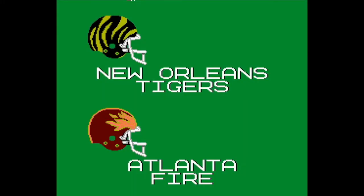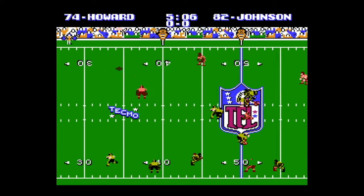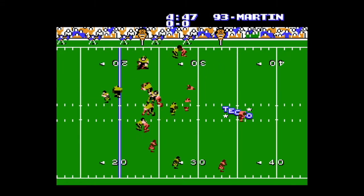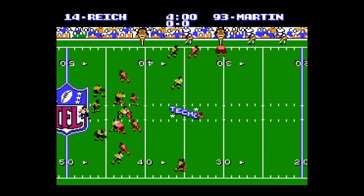So the Atlanta Fire are sticking with Steve Berline in their game against the New Orleans Tigers. Berline starts out, play action rollout, bootleg, throws it deep to Vance Johnson, but he's intercepted by Ricky Reynolds, and Ricky Reynolds makes it closer to midfield. Emmitt Smith is a Hall of Famer. He bobs and weaves around defenders, making it close to the 50.